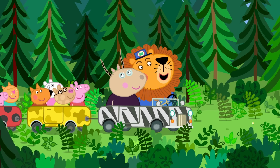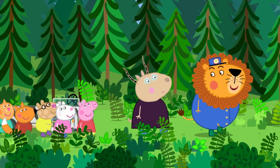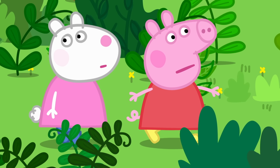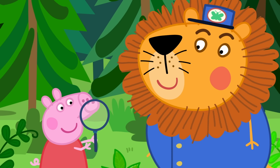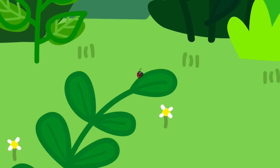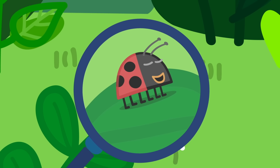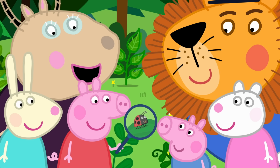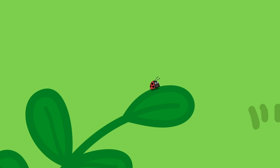Here we are in the wild wood, full of creepy crawlies. I can't see any creepy crawlies. Here, try using a magnifying glass. A magnifying glass makes tiny things look big. Ah, a ladybird. Oh, how charming. Yes, and the ladybird's home is this leaf.